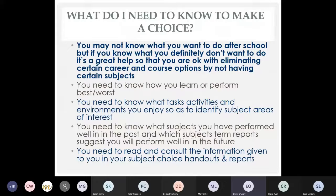So you might know what you want to do after school or what you want to do for a career, but if you know what you definitely don't want to do, it's a great help, so that you're okay with eliminating certain career and course options by not having certain subjects. Okay, because as you know, not having certain subjects will eliminate options for you.